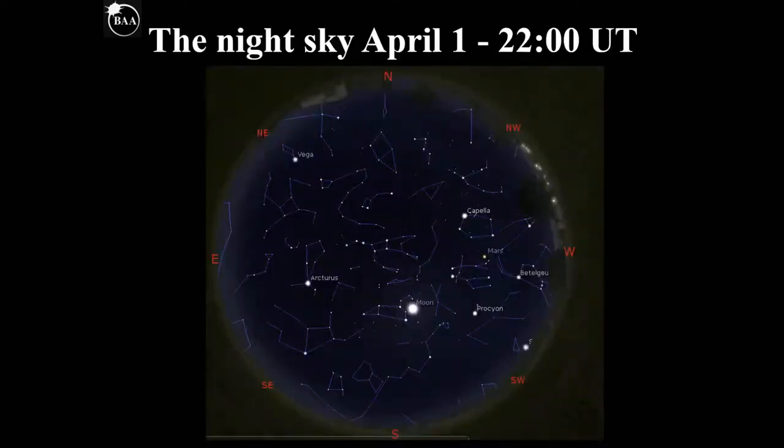Let's have a look at the night sky over the next couple of months. This shows the night sky on April 1st, about 22 hours UT or 23 hours BST. And we've got the Moon there. The winter constellations of Orion are starting to set out of the way. And really we've got the Plough, Ursa Major, overhead, and all the spring constellations of Leo and Virgo and so on. And the Milky Way is out of the way as well.